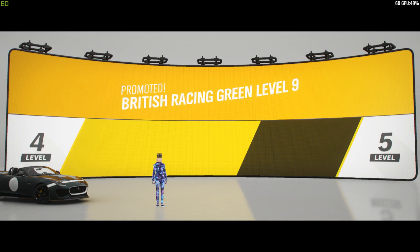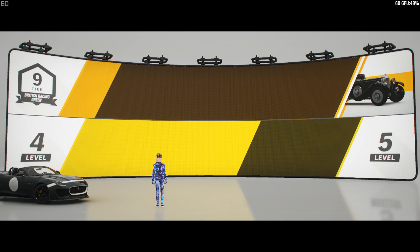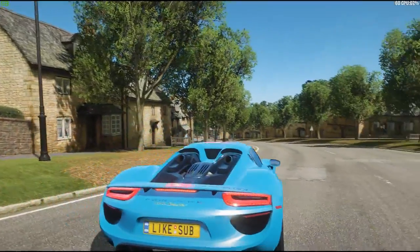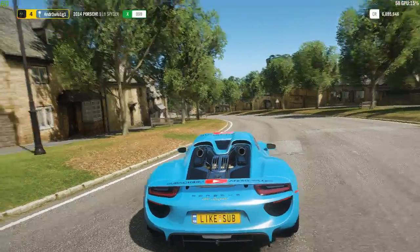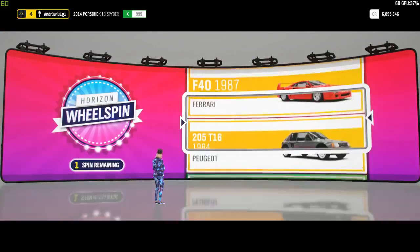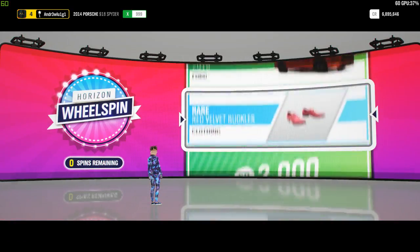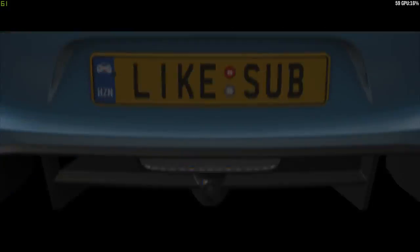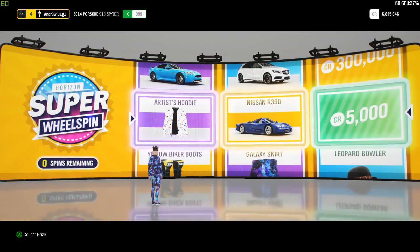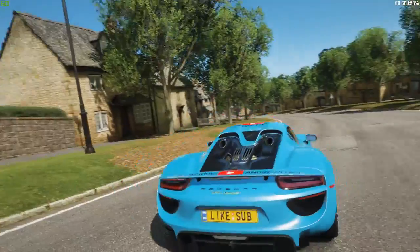Super wheel spin. And it looks like we're getting a nice car too. When are we getting the super wheel spin? Houndstooth pea coat and some money. Wow. That's not exactly what I was hoping for. I just got a Ferrari F40 from a regular wheel spin. Now to do my super wheel spin, and it's gonna give me like maybe 10,000 credits. Oh, I got a really fast Nissan. Okay, it's alright, I guess. I'll live with that.